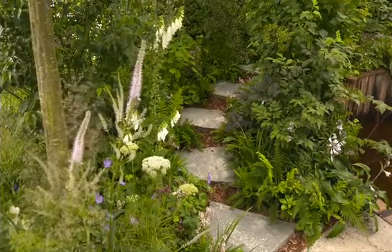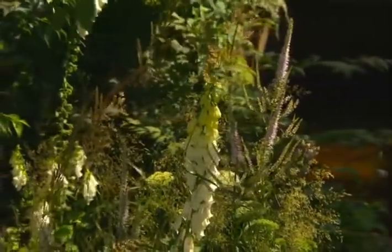But the designer's not stopped there. There's a path that disappears off into woodland planting, which adds that extra sort of element of mystery to the space.